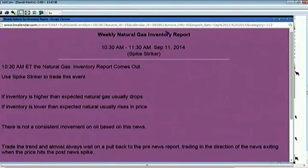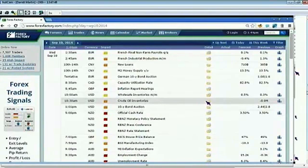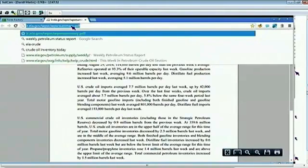A couple of the links that you may want to use on these. Let me show you over here. If you go to Forex Factory, it has them. A lot of sites have them. But just good ones to have. I'm going to add this into mine as well. It'll be the same link every single week. Okay.